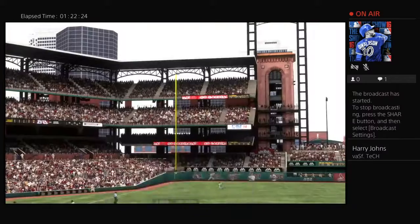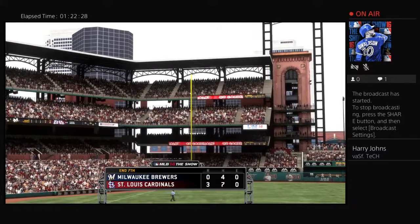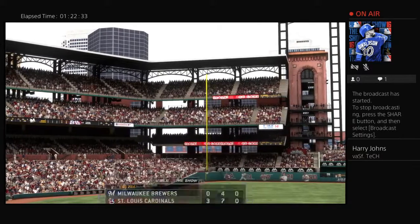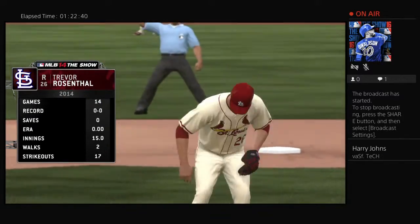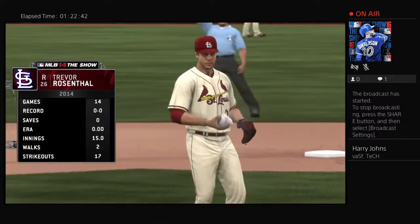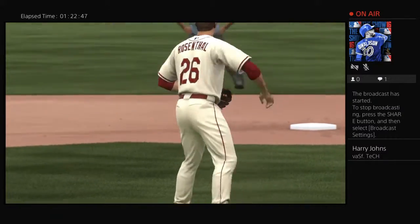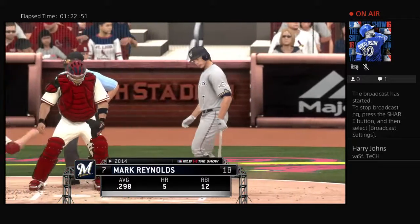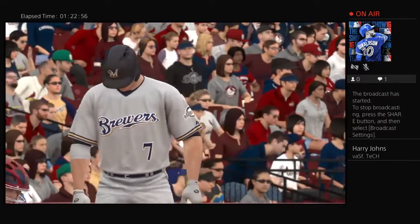So a run on 2 hits, no errors, and a man left. We'll look ahead to inning number 8 now. It's the Cardinals 3 and the Brewers nothing. Trevor Rosenthal will come out and take the ball here as he'll be making his 15th appearance of the year. Mark Reynolds will stand in now as he'll be getting his first plate appearance in this one here in the 8th. First baseman, Mark Reynolds.